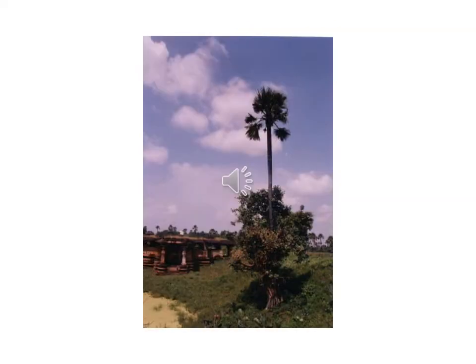And you can see here there is a temple on your left, which is made out of locally available stone. It is set in a rural setting.